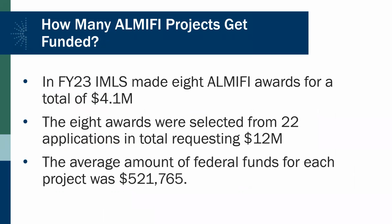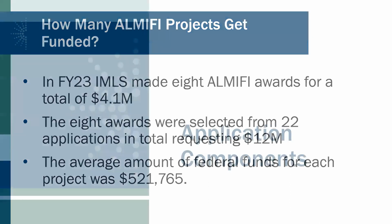The amount of applications received and the amount of awards made can vary from year to year. Here's a snapshot of our most recent applications and awards cycle. In FY23, IMLS made 8 ALMIFI awards with a total of $4.1 million in federal funds. We received 22 ALMIFI applications, resulting in 36% of those applications being funded. The average amount of federal funds for each project was $521,765.